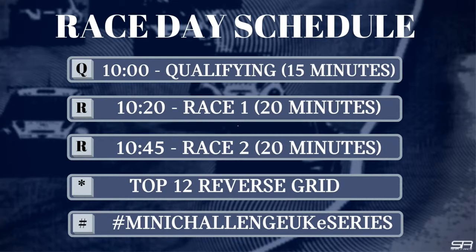But here's our race schedule. 10 o'clock qualifying gets underway, 15 minutes of that. So we'll get an idea of who's going to be quick over the 8 rounds. Then we go into race 1, 20 minutes long. Race 2, another 20 minutes. But race 2 has a top 12 reverse grid. That's slightly different from our last series when we had the top 10 reverse. The points are different as well.